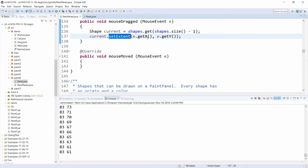Okay. Yeah, it's overridden. So, this thing here in current is a shape object, but it's also either a rectangle, an oval, or a line. It's both. So if current happens to be a rectangle, then what this means is call the set extent method defined in rectangle. If it's an oval, it means call the set extent method that's defined in the oval. And Java figures it out at runtime, what kind of object that is. And so that stub set extent down there is never going to be called, unless we do something like create a shape object directly. As long as we never say new shape in the program, there's no way that thing is ever going to be called.